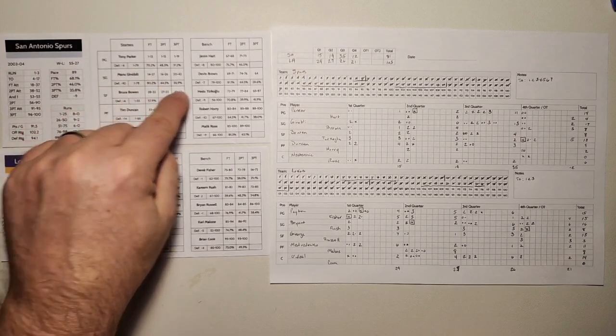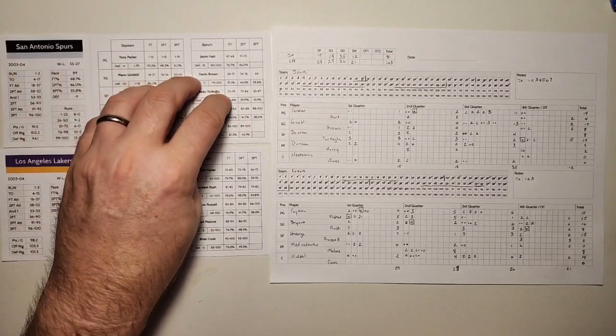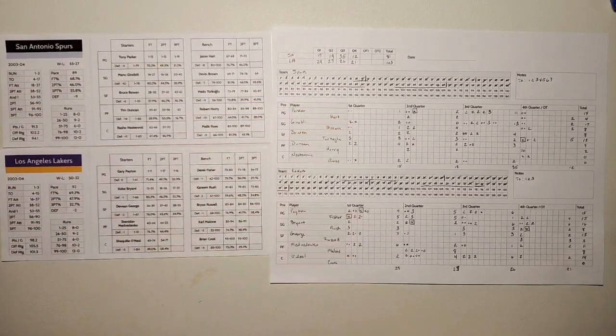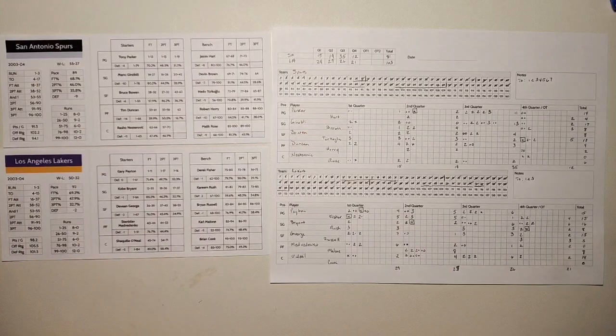You can assign those to the players if you want to, and you can still play with that style and assign the points to the players, or you can simply just keep track of a running score for the team. That's the faster way to do it because you don't have to go over here and look up the players. But if you still want to have players scoring, you can do that.